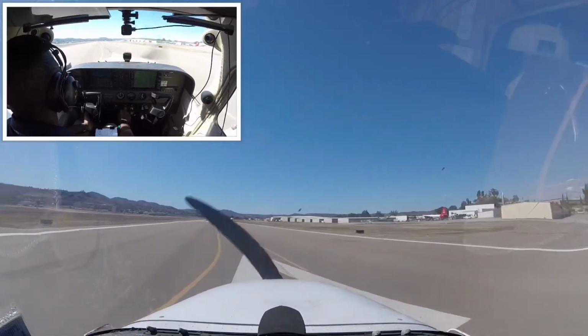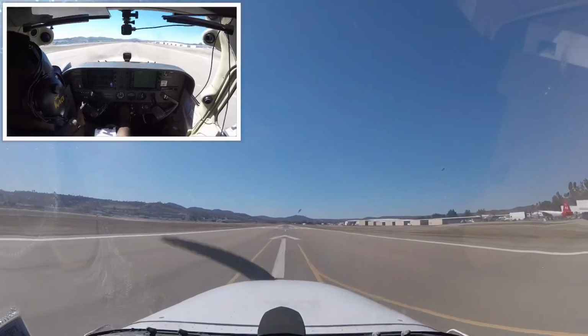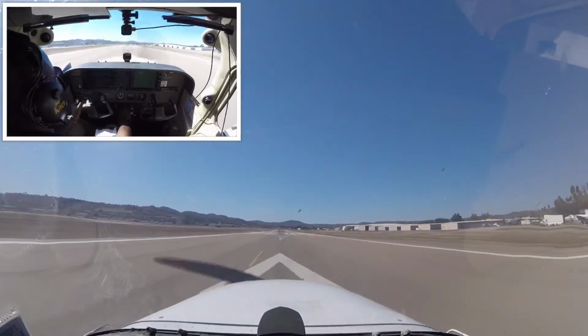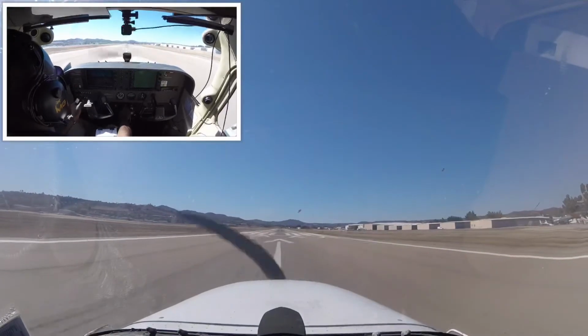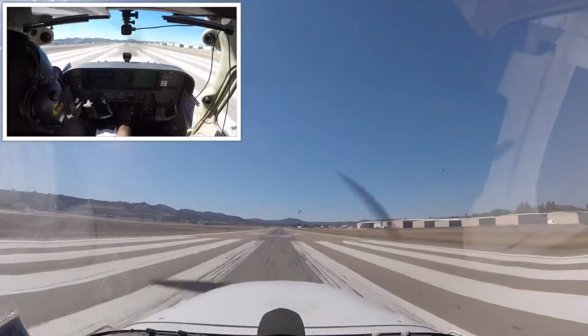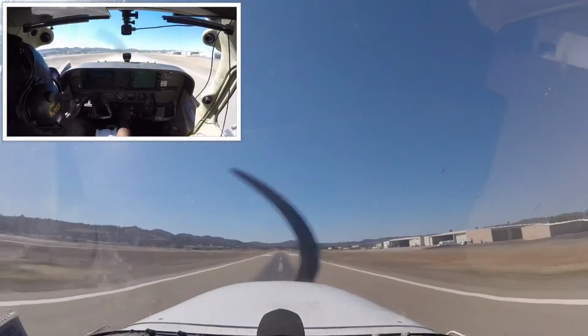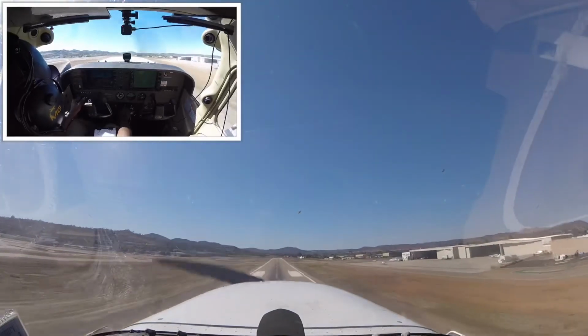Alright. Get that wind correction in there. Alright, full throttle. Look at the lock. Right rudder comes in. Those controls in. Airspeed's alive. Waiting for 55. 55, we're going to let it fly off the runway. Right rudder. We're off the brakes.